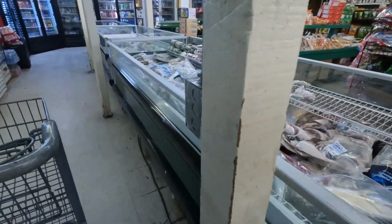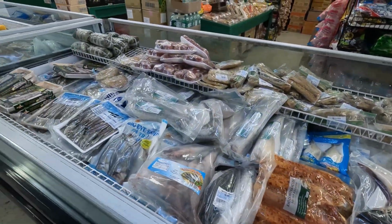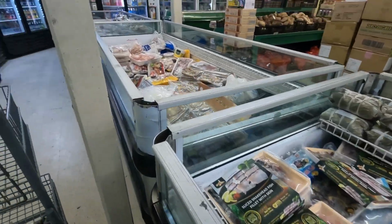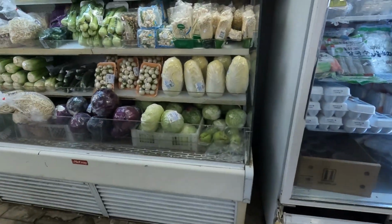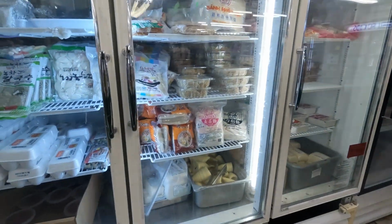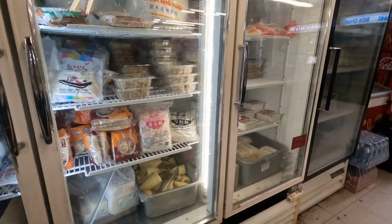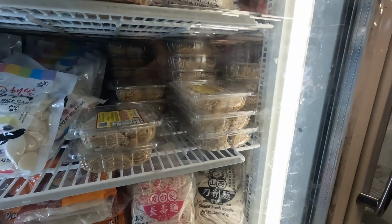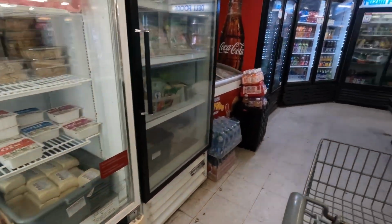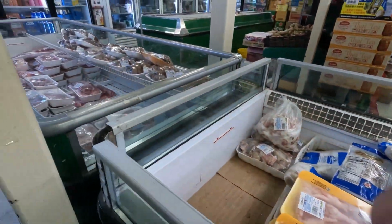We have seafood right here. All the seafood. More vegetables. Got eggs. Some wonton thin noodle, pho noodle in here. Tofu. Got chicken feet here.